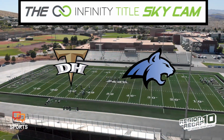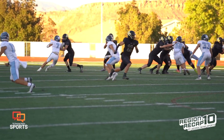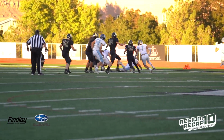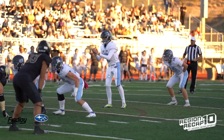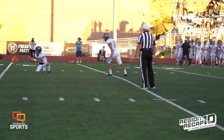Over at Desert Hills, the Thunder took on the Skyview Bobcats. Noah Fuilatolo dropped back and couldn't find an open receiver, and the rush came in, and the Bobcats were able to knock the ball loose and recover it. However, Skyview couldn't get much going on offense, and the Thunder's D came up with some big stops. So they had to settle for a 22-yard field goal.